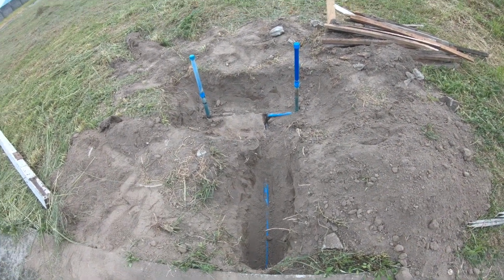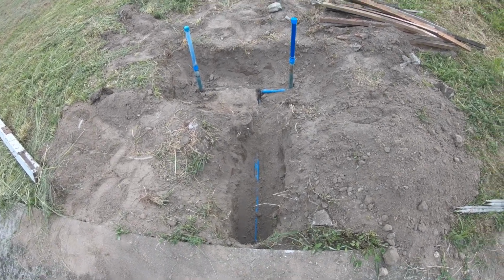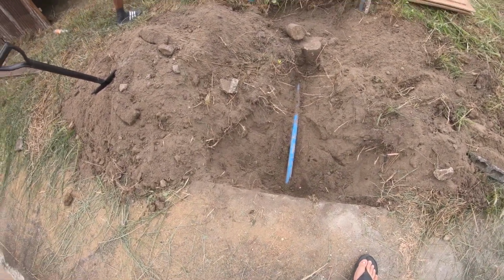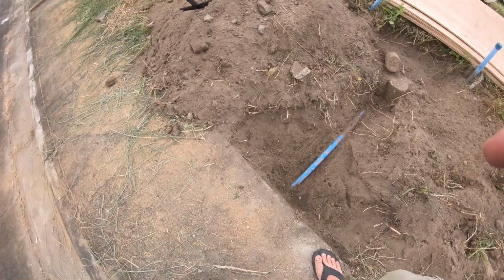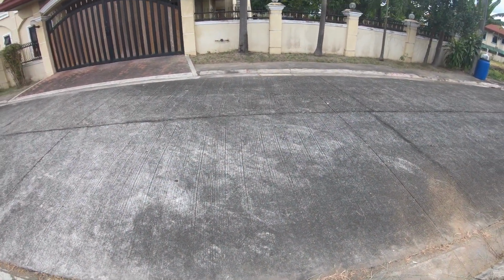So let's go see if the other side, if they actually found that piece of piping on the other side, or if it looks like this one. Well, this is the other side of the property. Same thing, no water main. So I've got no water main on my own property. It's apparently, I guess, on the other side of the street.